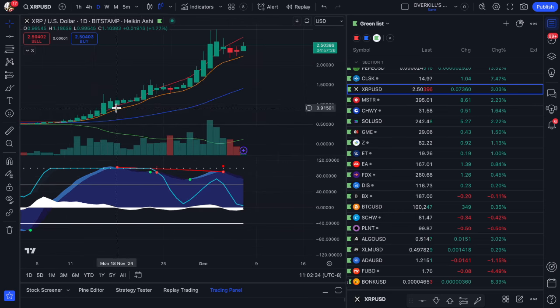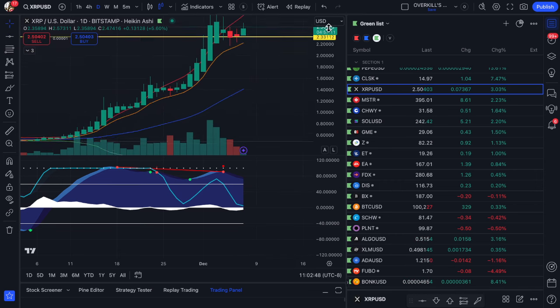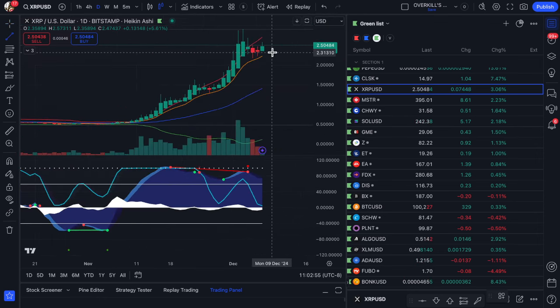Now you can see XRP has been using the orange line as support. You can see it tapped it right there at 126 and ripped, came back down into it 2 days ago at around 214. Now it's sitting at 250. This thing is so volatile, man. 230 is going to be your stop loss. 230, that's going to be the bottom of today's candle, but this definitely looks like it wants to reverse here.